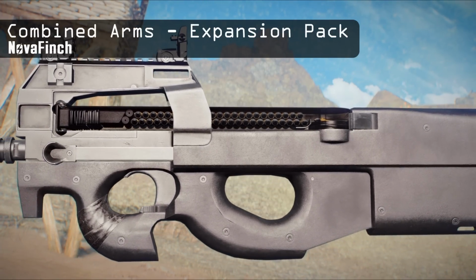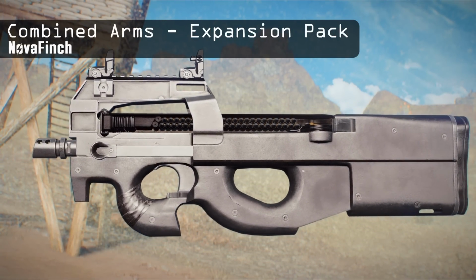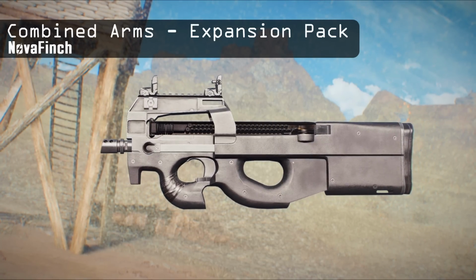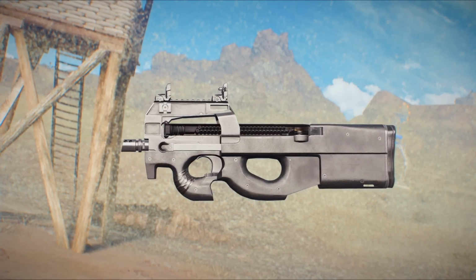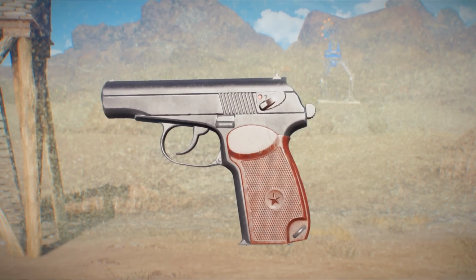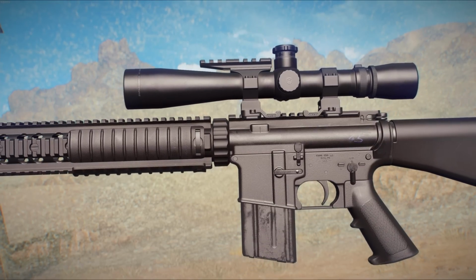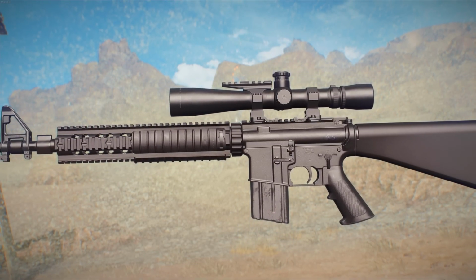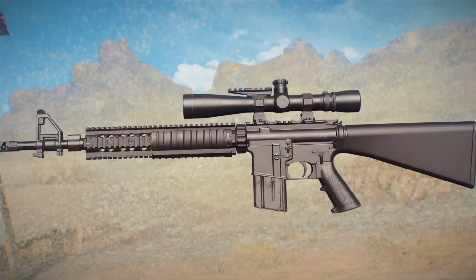The Combined Arms expansion pack adds in 3 new firearms. There's the P90, a Belgian-made personal defense weapon, chambered in the unique 5.7 cartridge. The Makarov pistol, a classic Russian sidearm chambered in 9x18, and the Mark 12, an American-made marksman rifle chambered for 5.56. Make sure to download the original Combined Arms Pack too. It's required for this one to work.